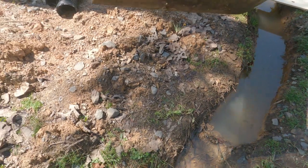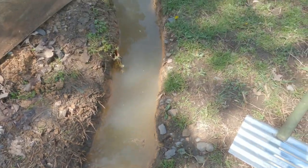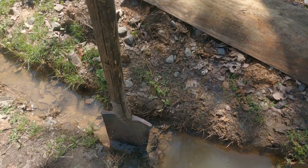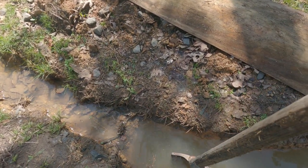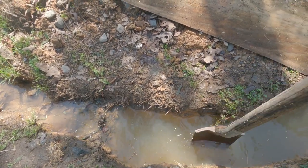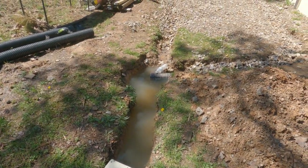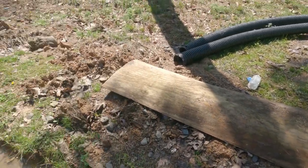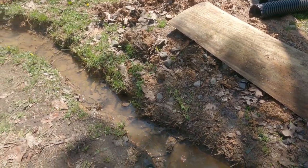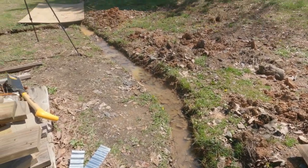You can't tell. It goes down a whole lot deeper than this. Let me see if I can show you. So right there, we're that deep. That's almost 2.5 feet, I think. Maybe not that deep, but it's deeper. It's shallower there than it is here. I'm getting deeper as I go, and this is where I stop. This is why this is full of water. But I want to get this dug before I release all this water, and that one will stay there.